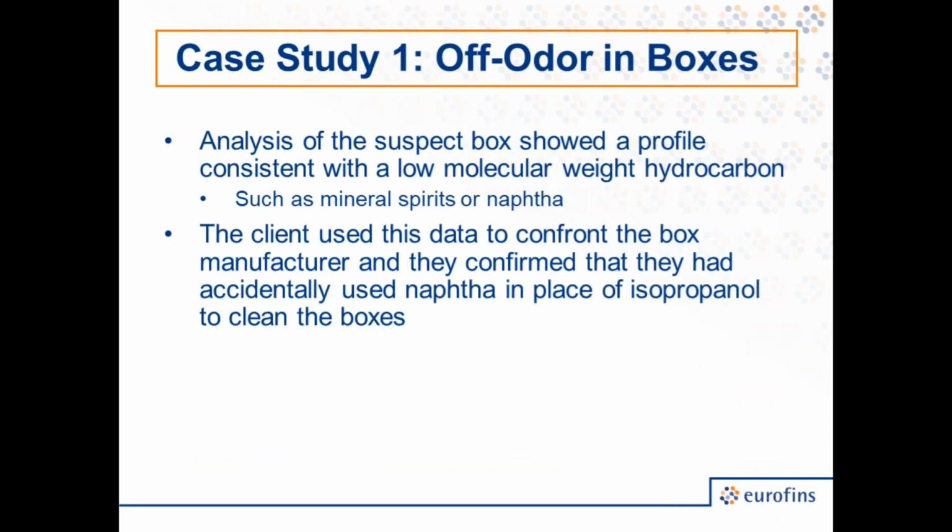So as I mentioned, our analysis showed the presence of a petroleum-based solvent, such as mineral spirits or naphtha. And so the client was able to use this data to confront the box manufacturer. And the manufacturer of these boxes did confirm that they had accidentally used naphtha in place of isopropanol to clean the boxes. And so in this way, we could determine the source of the issue, and the client could work to correct this with the box manufacturer.